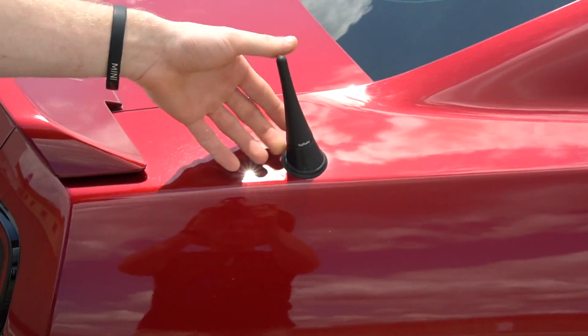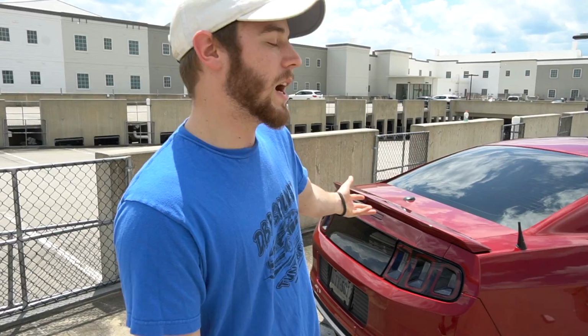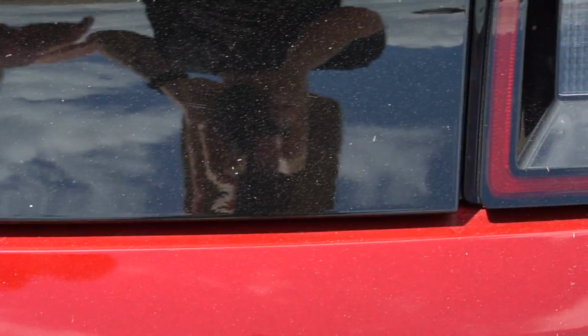This is one of the little details, actual size right here. Like I said, actual size, that's what's going to be sent to you. You got the stock one, which is about this tall, and then there's a shorty, and an even shortier shorty. I'm running a stock style spoiler right now. The only reason I haven't changed it out is because I'm trying to hold on to that backup camera as long as possible. But I do have the GT500 spoiler sitting in my garage at home. Like I said, the RTR deck lid sticker is removable, so I went ahead and took it off just so I could get that clean black look.